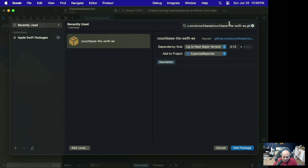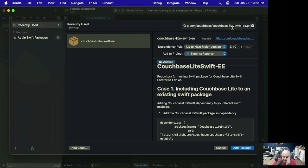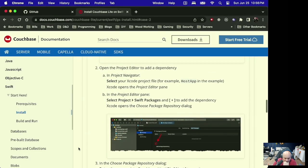Do I just put the URL? Oh, I guess you just put it into the search box there. Okay. I feel stupid now. All right, let's see here. So this should automatically. No, why did it do that?